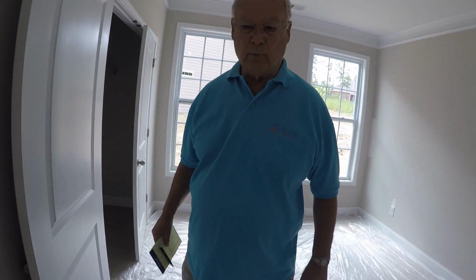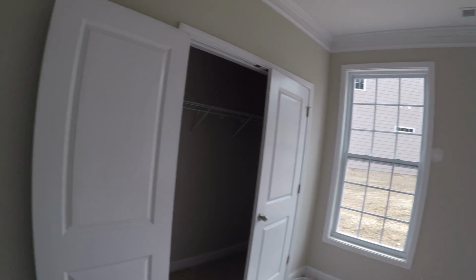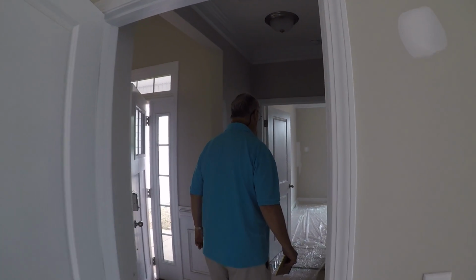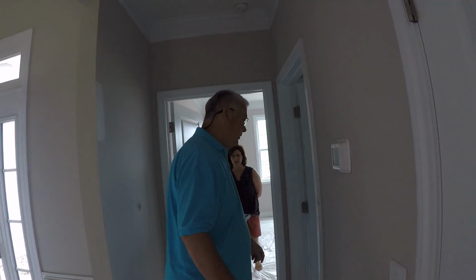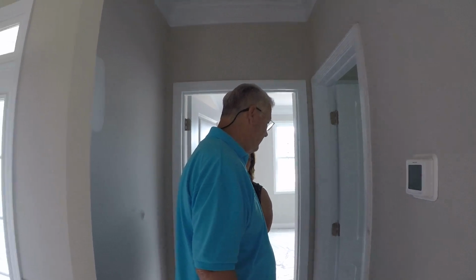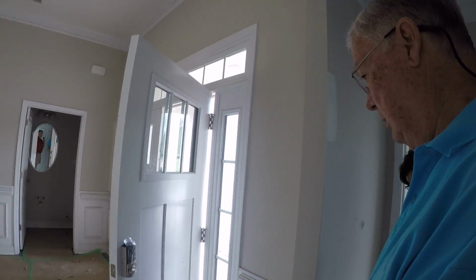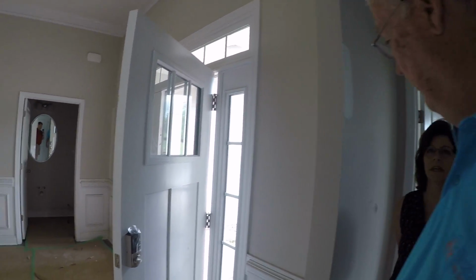Now, where does this one go, to the bathroom? I don't know if I like this. From right there, you've got to go in here. What difference does that make? It's just like you have at home, just like you have at your house. Well, we've got a pocket door here. You could easily put something here if you wanted to.